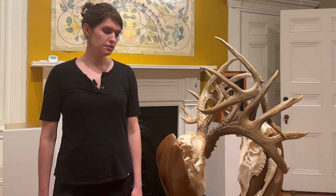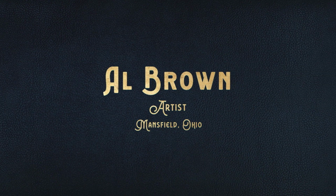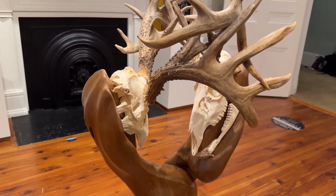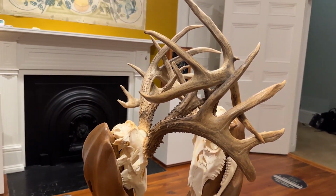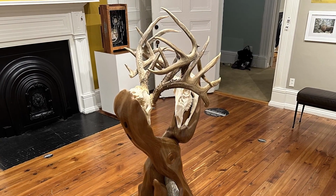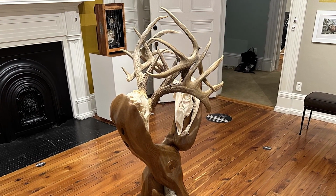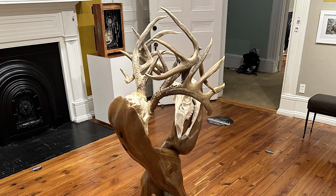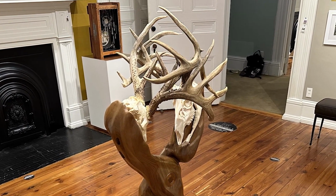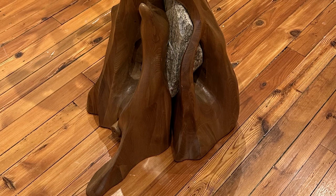This piece is made by Mansfield native Alex Brown. He is an avid hunter and outdoorsman. He's very into conservation and creating natural habitats on his own property. He actually found these 2 bucks with their antlers locked in place, drowned in his pond. He quickly notified ODNR and got permits so that he could collect the skulls. He cleaned them and turned them into this amazing piece of artwork.